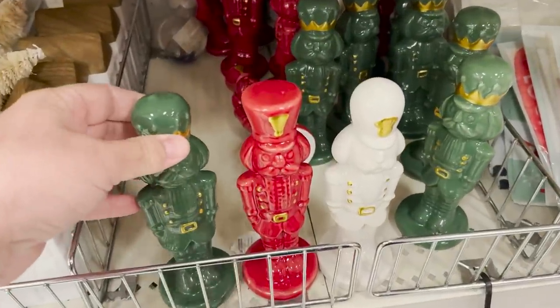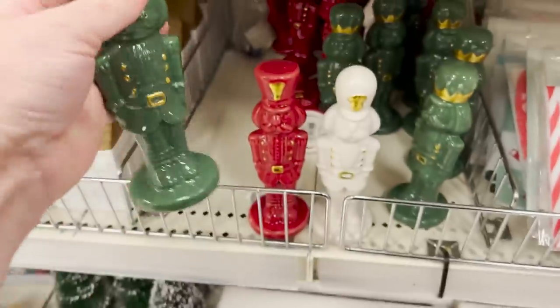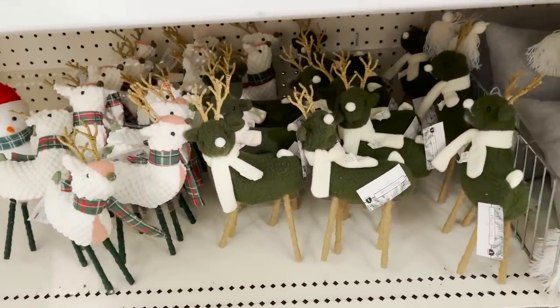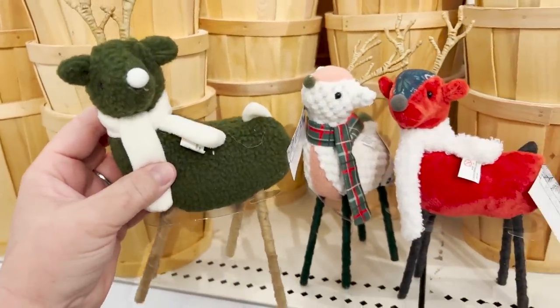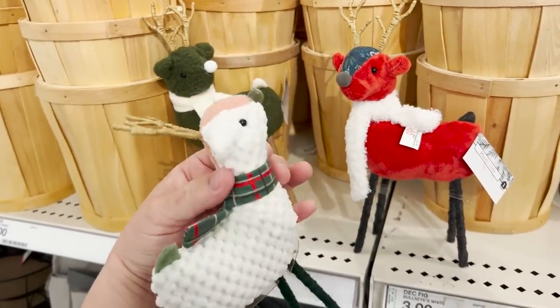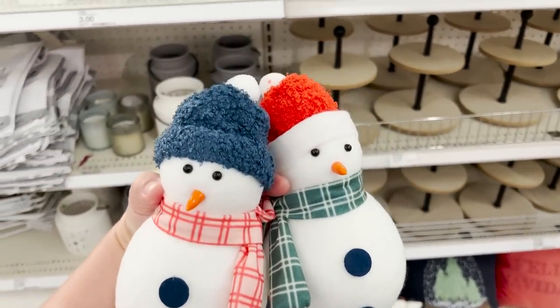Now they have some ceramic toy soldiers. These are super cute as well. They are $3 items and come in green, red, as well as white. I'm loving all the gold they're putting out this year. They're also putting out some more playful items. They have some stuffed reindeer. These are $3 items, three different color combos. I think I shared this one with you guys in a haul recently. Did pick him up. They also have some really cute snowmen.